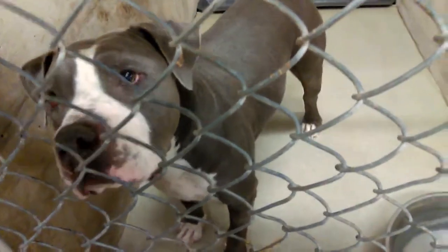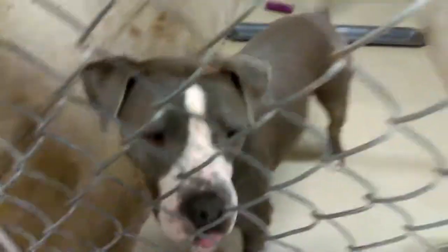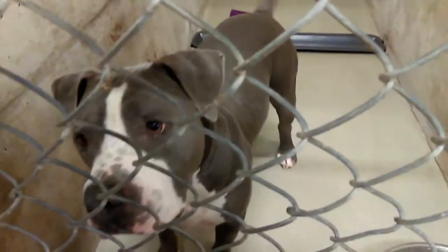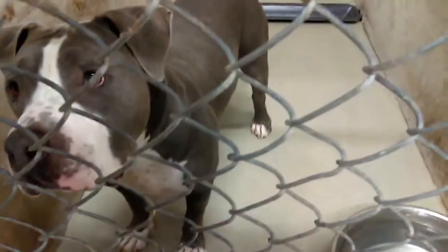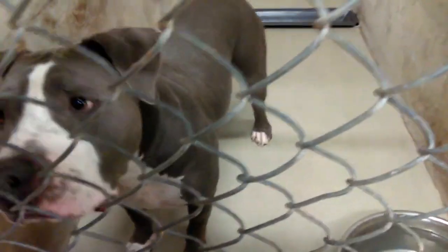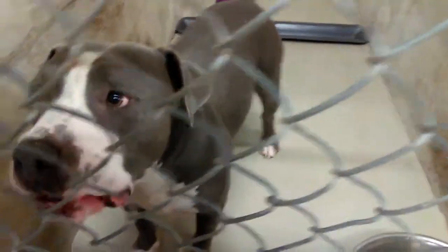Little Smokey. That is the animal number of A607557. Yeah. I like that tail wagging, Little Smokey. Yeah, I do. I like that tail wagging.